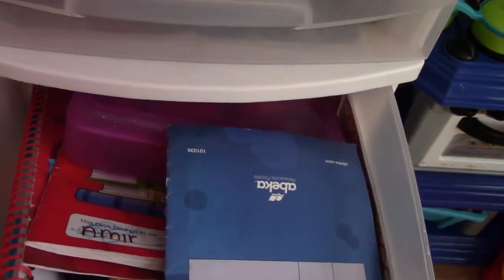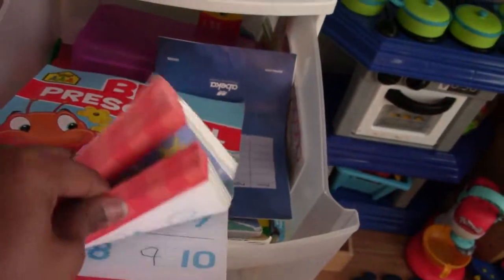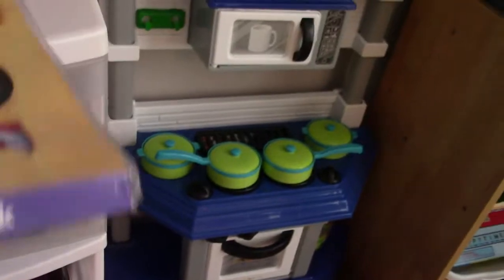So yeah, she actually finished her big preschool book a few months ago. So she's completely done with this one. And she loved this book. This was a really good book. If you guys want me to do a review on it, let me know and I will. Okay, so I'm not going to bore you with all of her things.